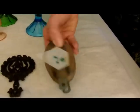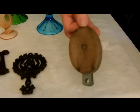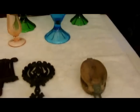Just an old wood pulley. I paid $1 for that. I like these to hang plants on. They look very cool. Okay, a couple other things I bought.